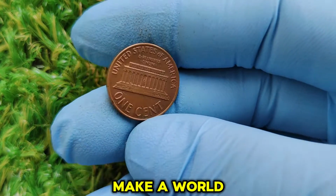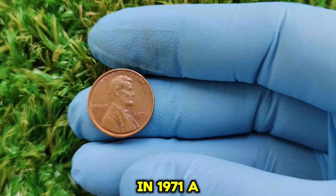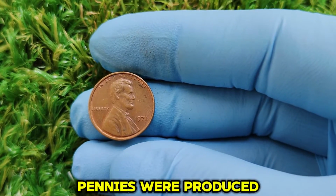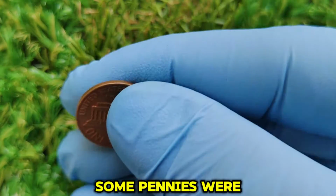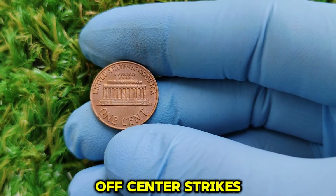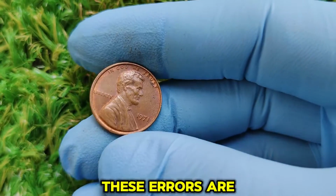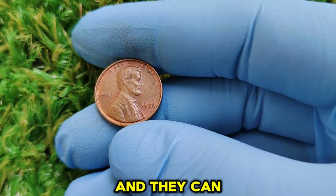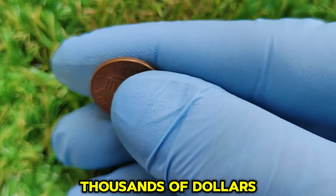Minting errors can make a world of difference when it comes to coin values. In 1971, a number of Lincoln pennies were produced with errors that make them stand out. For example, some pennies were struck on incorrect planchets, leading to double strikes, off-center strikes, or even coins with missing parts of the design. These errors are incredibly rare, and they can push a coin's value from just a few cents to tens of thousands of dollars.